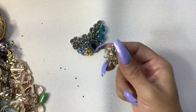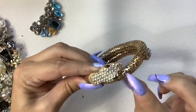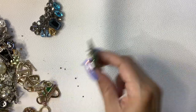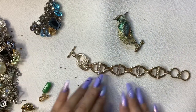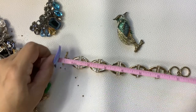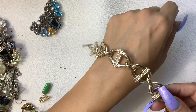All right, this is an earring. Let's do the bigger pieces first. Here's a snake, but it's missing a rhinestone. So this will go into crafting. Here's a brooch. Here's a bracelet. This is nice. So this is in good condition. It's 7 or 8 inch length. We'll do $6 on that.